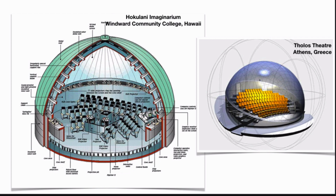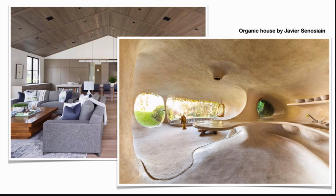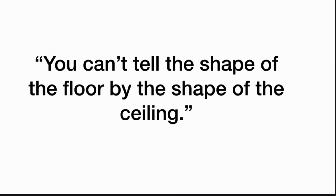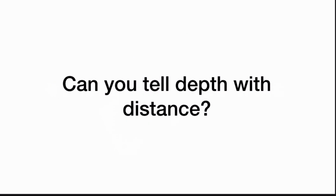On the right, we have a sloping floor and a domed ceiling. Here's an IMAX theater with a sloping floor and a flat ceiling. On the left is a sloping ceiling and a flat floor. On the right, we have sort of an organic house with a very irregular floor and an irregular ceiling. And lastly, we have a couple examples of vaulted ceilings. So it is true, you can't tell the shape of the floor by the shape of the ceiling. This is absolutely true.